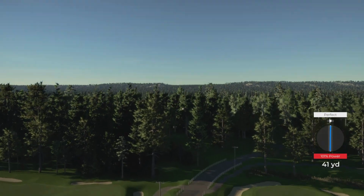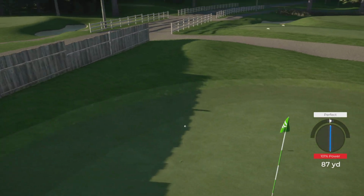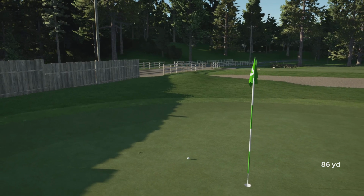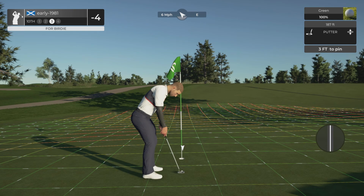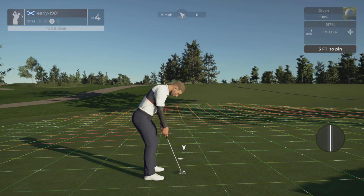There's a laser beam, perfect. This should be money. This is loaded with backspin as well. This should spin all the way back towards the hole. And look at that. That is a highlight reel shot if ever I've seen one. I just love it when you see the ball zipping back when you know you've applied backspin.